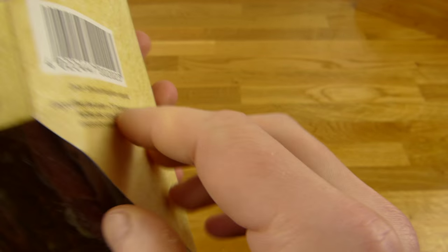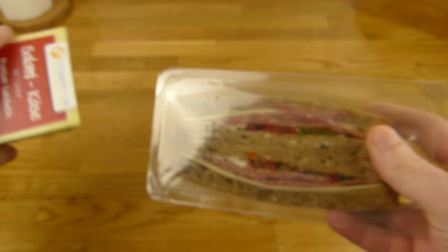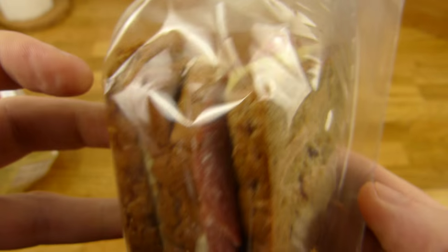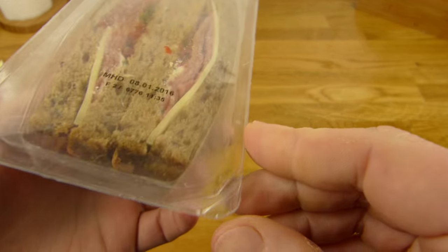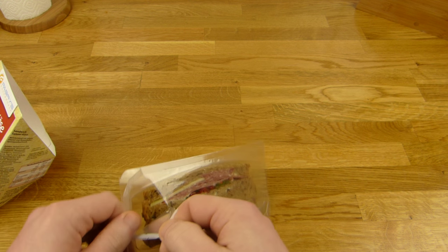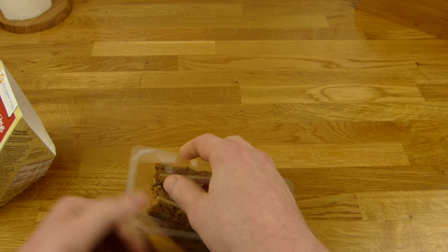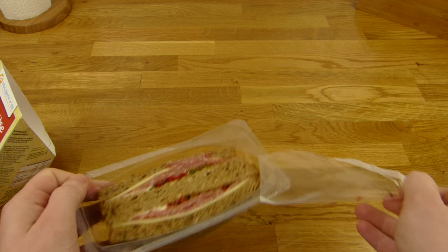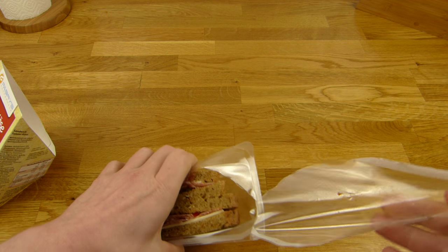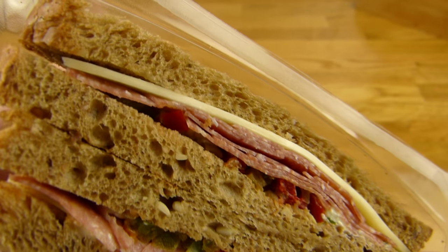Let's open it. I think I can just... Okay, and it's not cold. I don't like this stuff cold. It's room temperature. Oh, opening fail. Premium. So, let's get rid of this. Let me sniff it. It smells like bread and salami.